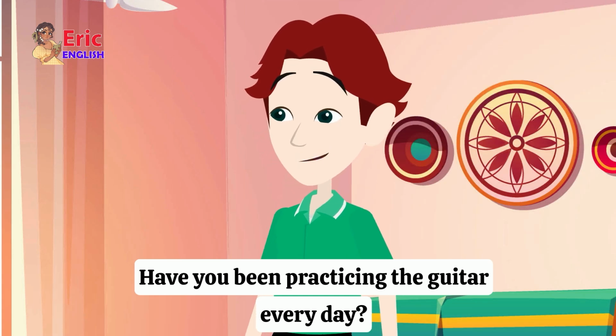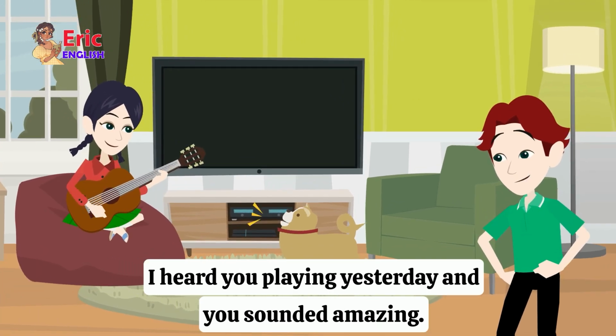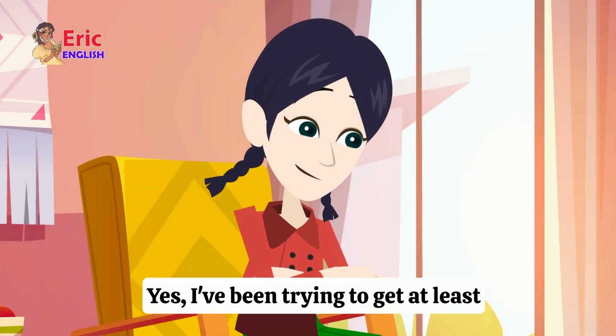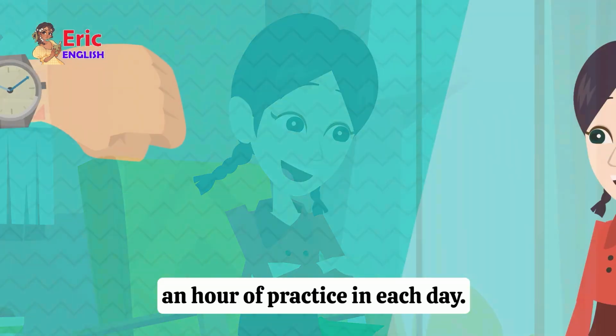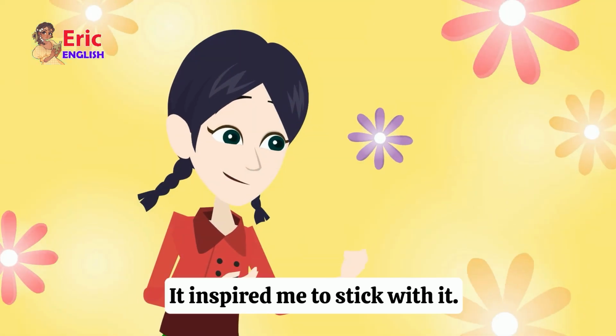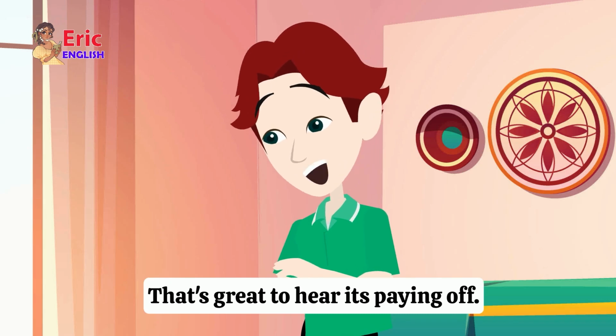Have you been practicing the guitar every day? I heard you playing yesterday, and you sounded amazing. Thanks. Yes, I've been trying to get at least an hour of practice in each day. I'm so impressed by your dedication to your own hobbies. It inspired me to stick with it. That's great to hear. It's paying off.